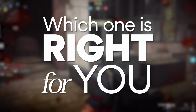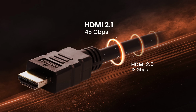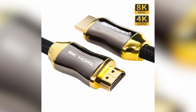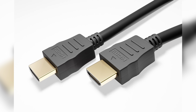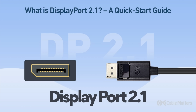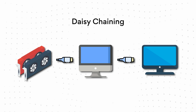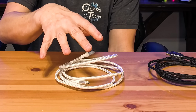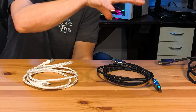Now that brings us to which one is right for you. That's going to largely depend on what you're trying to achieve with the connection method that you're using. Since HDMI 2.1 is already fully on the market and it provides enough throughput for 8K at 60 Hz, the cables are cheap and plentiful, it might be the option that you're going to choose. DisplayPort 2.1 is a solid choice if you have the hardware, and especially if daisy chaining is a solution that you're going to need to use, because that's the only one that's supporting it. USB-C does actually too, kind of, sort of, but we didn't really talk about that. So for our purposes, DisplayPort is the only one that's going to support daisy chaining.